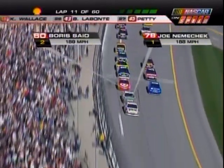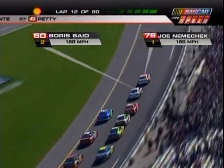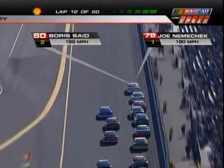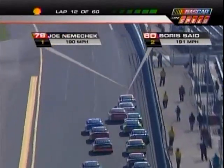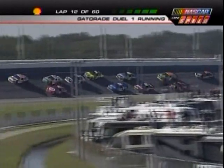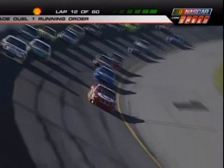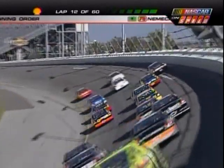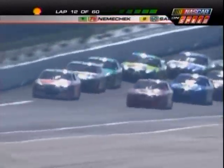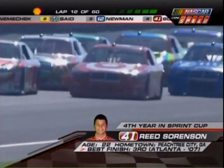You know, we were talking about how impressive we are with Joe Nemechek in that 78 car. How about Boris Said in that 60 car? He knows what he has to do. He was by far the fastest Ford on qualifying day, and he's showing that his qualifying run wasn't a fluke either. And here comes a kid down on the bottom right there in that Target 41 car that showed me the other night that he's matured a lot. He ran really well in the Bud Shootout, got a fast race car, and using his head, I might say.